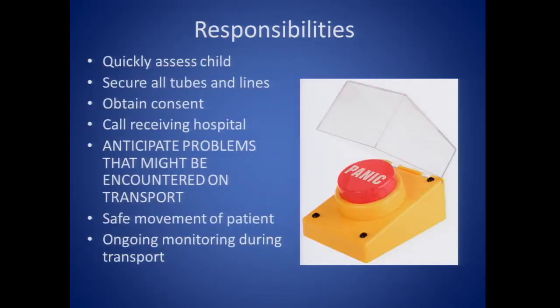Responsibilities of the transport team. Quickly assess the kid, secure all tubes and lines, get consents. We've got to treat the kid when he gets back to the hospital, so get the consents. Call the receiving hospital, let them know how the kid's doing. Anticipate problems that might be encountered on transport. Be ready. The transport is a hostile environment. You're bouncing around, you could be in a helicopter, it's noisy, got monitoring devices bouncing all over the place, you got tubes and lines. Anticipate those problems that could happen. Safe movement of the patient, get them safely from the vehicle to the hospital, and ongoing monitoring. Make sure all your monitoring devices work.